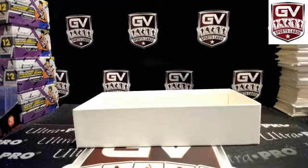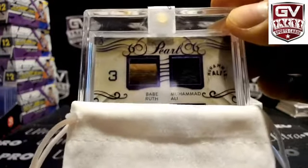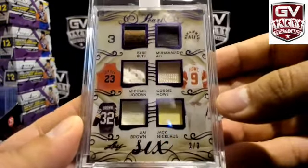Next up, we got going this way. Now we're gonna have some. Oh, look at that. I know what that's gonna be. It is Babe Ruth, Muhammad Ali. That is Michael Jordan, Gordie Howe, Jim Brown, and Jack Nicklaus, two of three. That's nice. That is a nice card right there. Two of three. Babe Ruth, Muhammad Ali. Looks like a glove. Michael Jordan, Gordie Howe, Jim Brown, Jack Nicklaus, two of three.